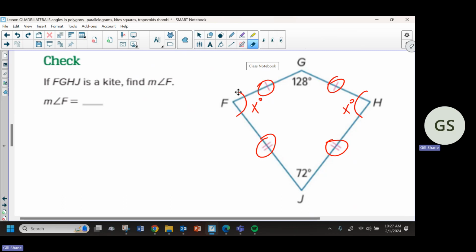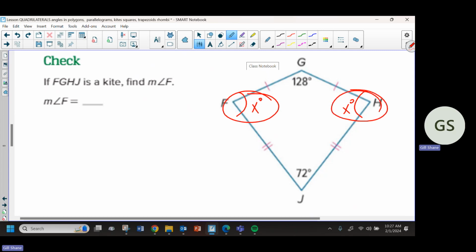Actually here, I don't need that. I'm actually not going to split it in. There's a way to do it, but not right now. We are going to circle the angles. So those are the angles. What do we know about the angles of a four-sided figure?